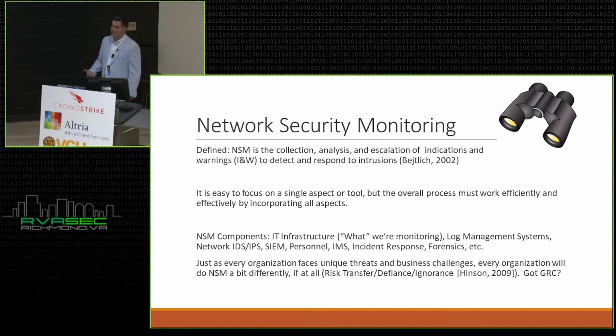So network security monitoring, there's a definition off of Richard B's book. Most everyone who's in NSM in some form or other has heard of this book that he's written. So that's kind of like the source, if you will, just de facto, because it's been around for a while. It's easy to focus on network IDS like I do, or a single tool, but at the end of the day, you need to build your ecosystem to be effective. You can't rely on one thing. Security is kind of like ogres and onions. They have layers to them.